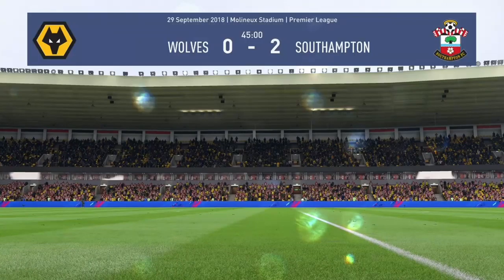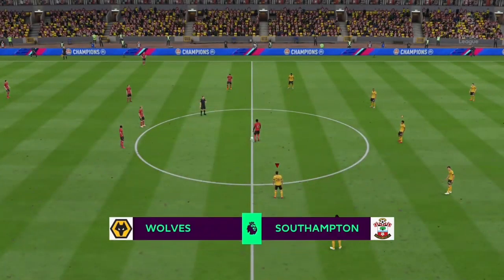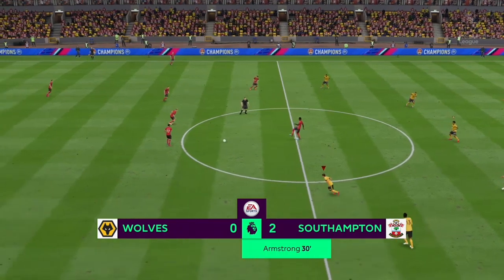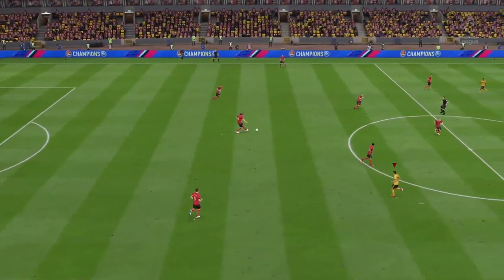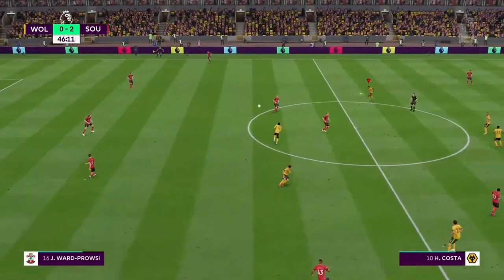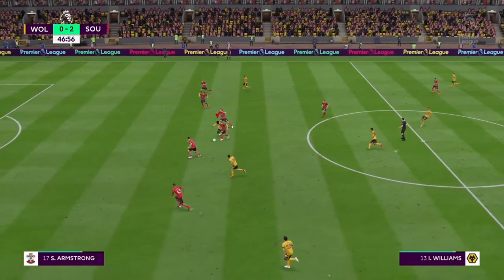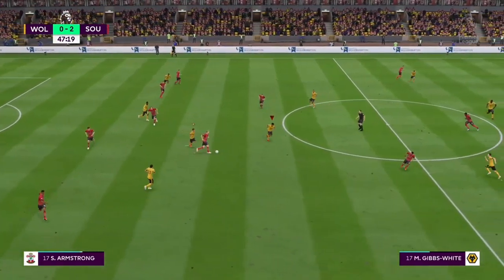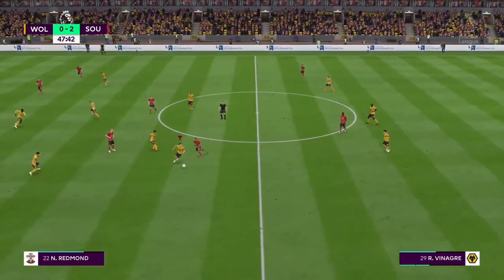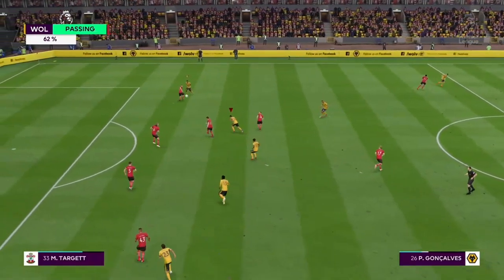Well, the signal's gone up for 2 minutes. There will be a minimum of 2 minutes. Another turnover in play here with that interception. Oh, that's good defending. And the referee has blown for half-time. It's 2-0 here. Well, the player that we're featuring here has done well. He's certainly been an influence on this first half.